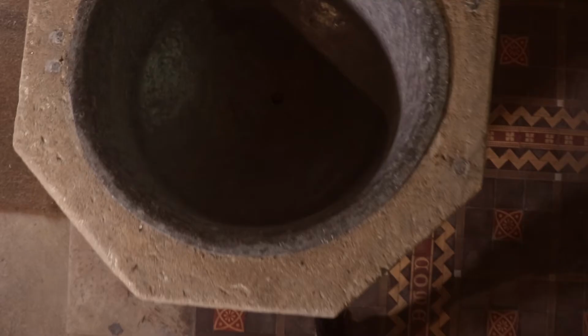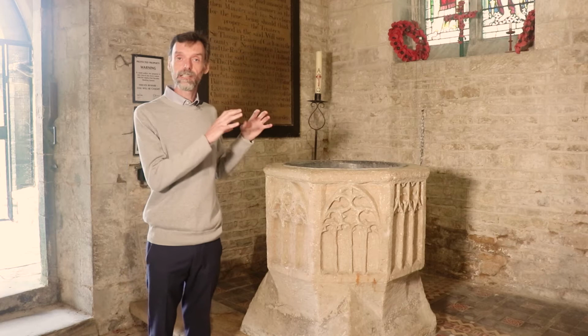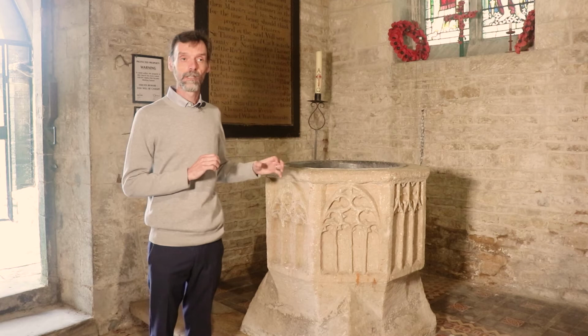This was because in this period, total immersion would have been the way of baptism, although in practice, it seems this was really done. After the Reformation in the 1540s, church font sizes tend to get smaller. This is because there is a preference then for aspersion with holy water rather than submersion in holy water.